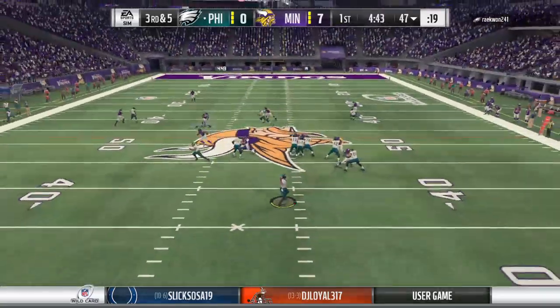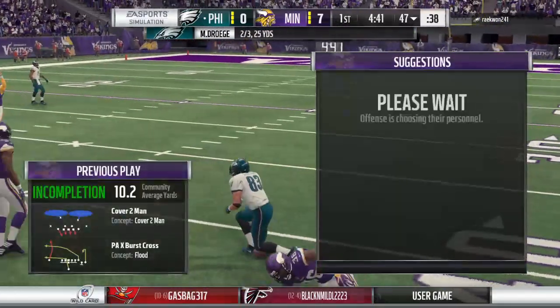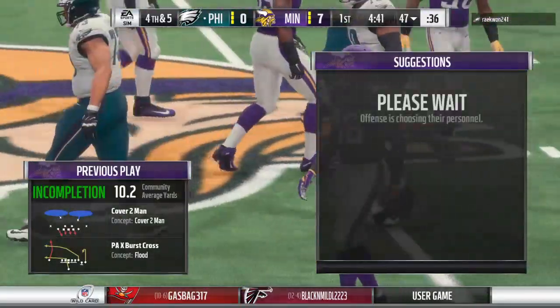On play action, they'll throw. And incomplete. The contact made the ball roam free and brings up 4th down.